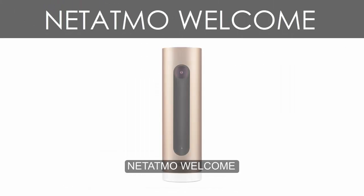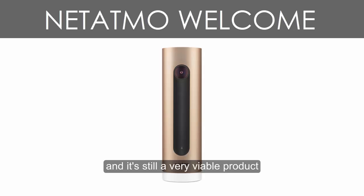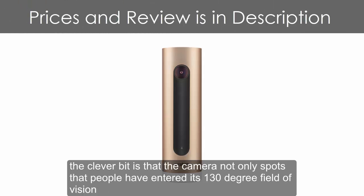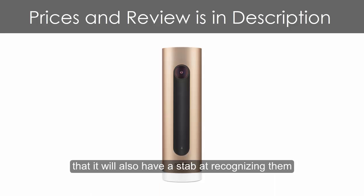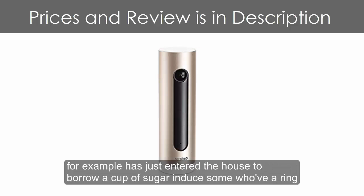Netatmo Welcome. Netatmo's Welcome was quite ahead of its time when it appeared several years ago, and it's still a very viable product. The Welcome, like the rest on this list, is a Wi-Fi connected camera that begins recording when it senses movement. The clever bit is that the camera not only spots that people have entered its 130-degree field of vision, but it will also have a stab at recognizing them, sending a notification to your smartphone that P. Diddy, for example, has just entered the house to borrow a cup of sugar and do some hoovering.